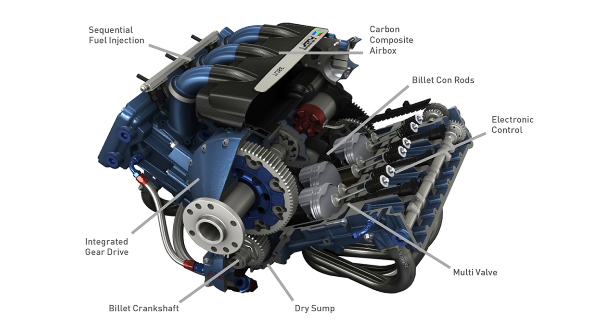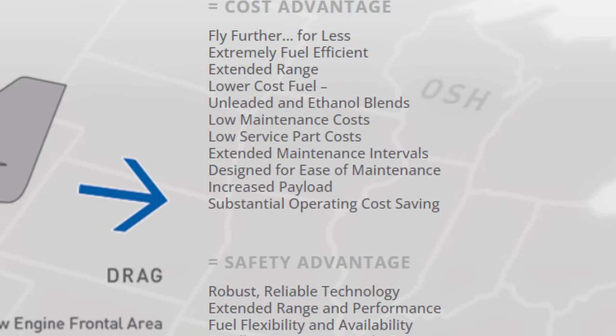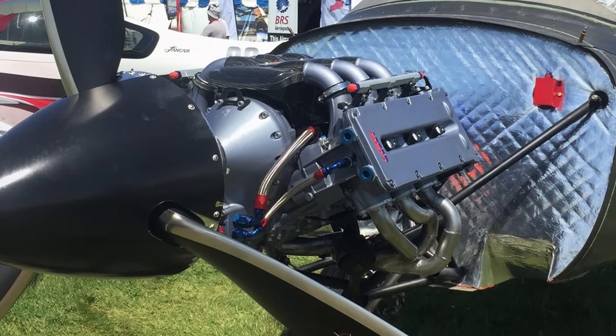The specs are clearly impressive, but what about all-important reliability? We simply won't know until there are sufficient numbers of these engines out there in the real world being used, but Adept did seem to consider reliability by, for example, using a billet crankshaft and conrods for better manufacturing precision as well as increased strength. Their biggest focus, however, seems to be on efficiency, making use of sequential fuel injection and electronic mixture optimization. In addition, making use of a double overhead cam with four valves per cylinder, air intake and outlet also contributes to better efficiency at high RPM, where its power is produced.